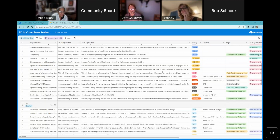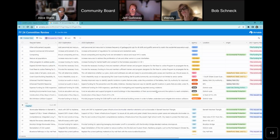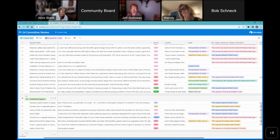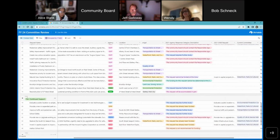So you can see on the right, the ones that are in green, environmental protection, are the ones that we've had, starting with composting, to ensure composting and recycling funds are reinstated. I guess we could take a show of hands if somebody wants to lobby against something, or Lucian, if something's already been achieved. I didn't sense that anything happened. Let me know. We get feedback from OMB and the agencies on certain things. So certain things that have been funded, if it's a capital item, we'll move over here to the green where it says continued support. We can have as many of those as we'd like.